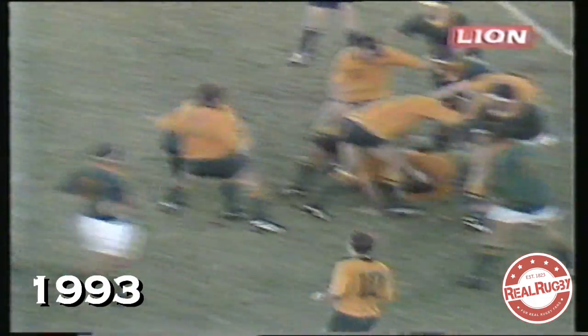How often do we see him do it? And what a superb kick by Howard. This fellow is a genius. A signature.